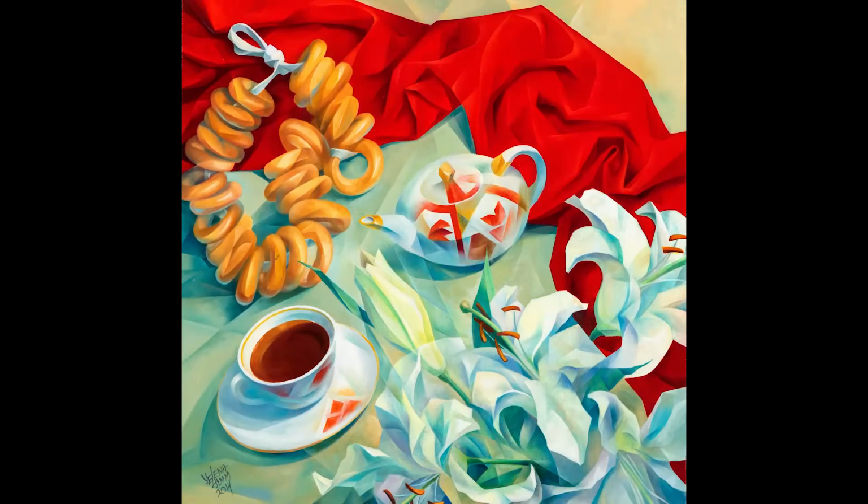How big are the sizes you're doing? Small, medium? I would say medium. This particular one is 24 by 24 inches. So it's a big size and it looks fantastic.